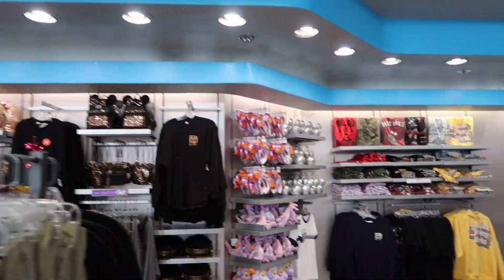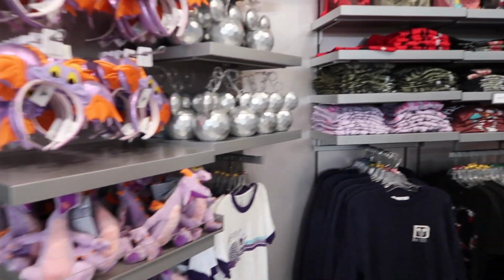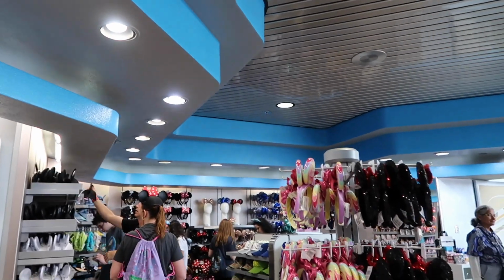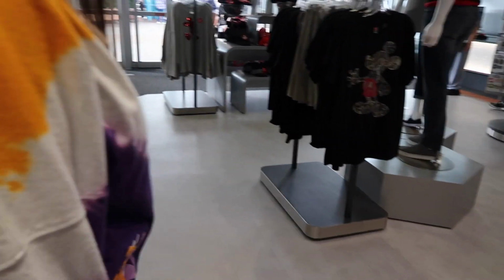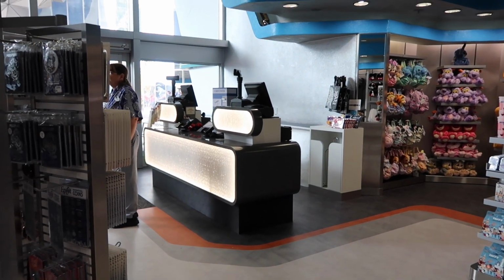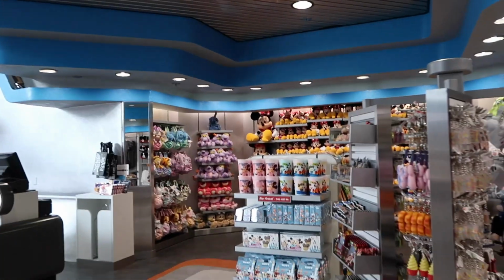So overall, they are still selling the same stuff in here. This is where you get all different Spirit jerseys. They got Figment stuff, t-shirts, but they did remodel, give it a new paint scheme. It smells like new paint. Redid the flooring. Got these new pedestals. So it definitely has a more modern feel. And they put the new cash registers in here that they have on the other side that are all lit up. Cool looking. I like them. They're over in Pin Traders as well. Other than that, pretty much same stuff in here, but glad it got a nice little refurb. It looks good in here.